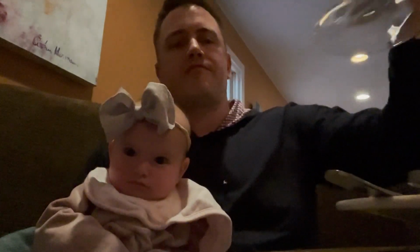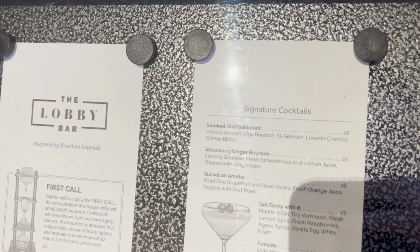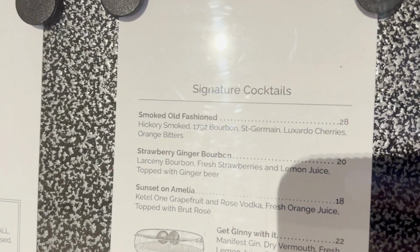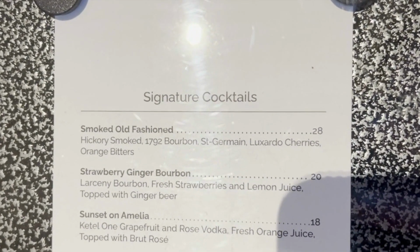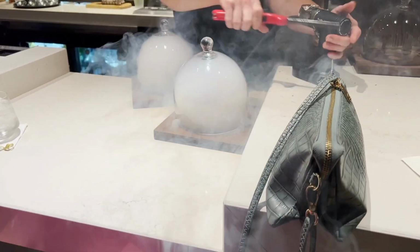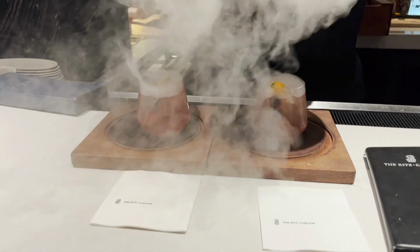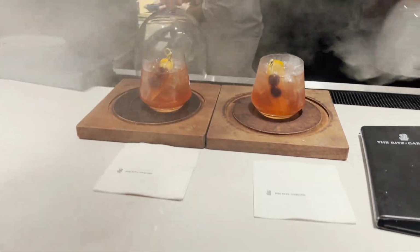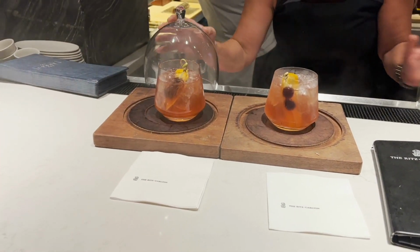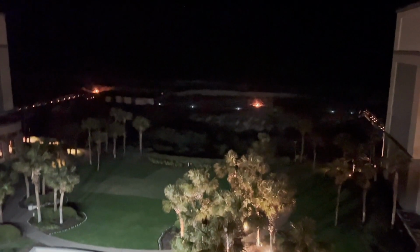Well, let's get back to the Ritz and hit up the lobby bar. And if you don't mind spending $28 for a drink, the smoked old fashioned is amazing. Ooh, look at those fire pits down on the water.